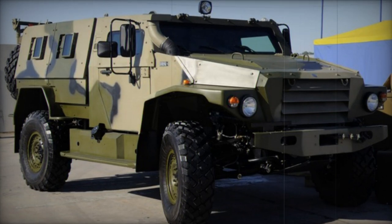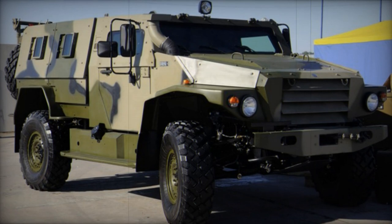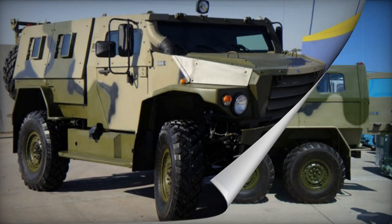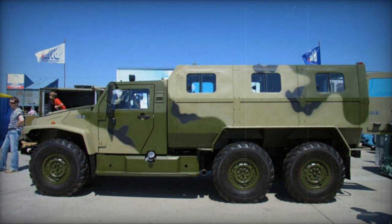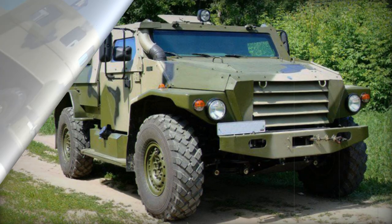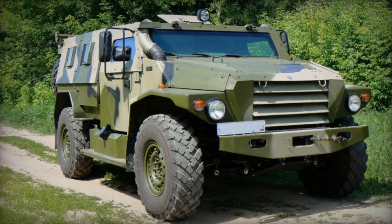In both form and function, the relatively new VPK-3927 Volk serves as the Russian army's take on the ubiquitous American Humvee, a high-mobility, multipurpose vehicle designed to undertake a variety of roles on and off the battlefield. Design work began in 2010 with the GAZ Tiger used as a starting point, suitable modifications being made to fulfill a joint security and military request.